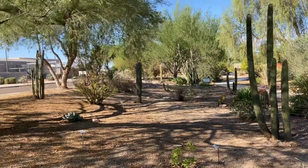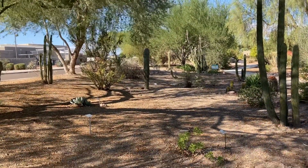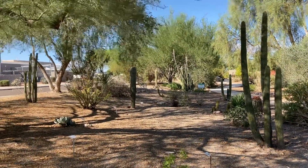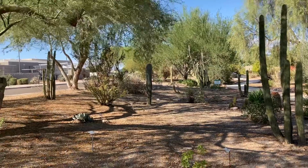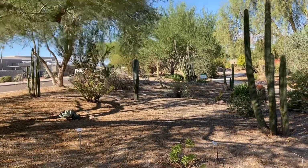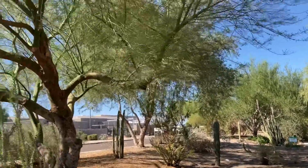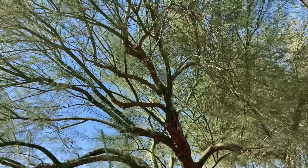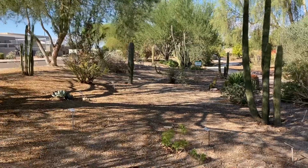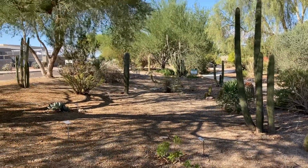So this is just a view of the Xeriscape Garden. If this is something that you wanted to do, there are a number of plants that you could put in that would give you a really nice feel in your garden. I think the key to this particular garden is the shade tree. This Palo Verde tree really adds a special touch to the garden. It makes it feel lush.